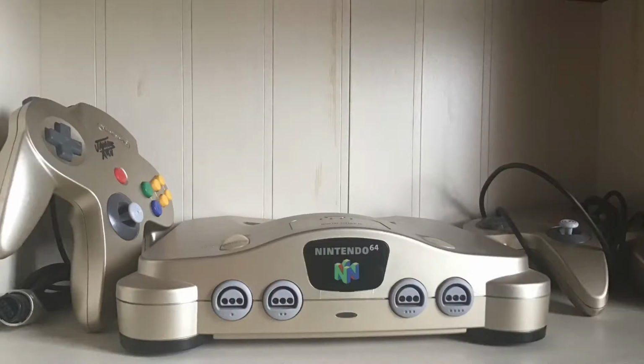Number 4. Coming in at number 4 on my list is to find a ballpark value of what you're looking for. Now, what do I mean by this? I'll give you an example. When I was looking for my golden Nintendo 64, I checked the eBay prices of getting a console with 2 golden controllers. That bundle typically went for around $250 to $275. So I figured if I paid any more than $275, I would probably be paying above average.